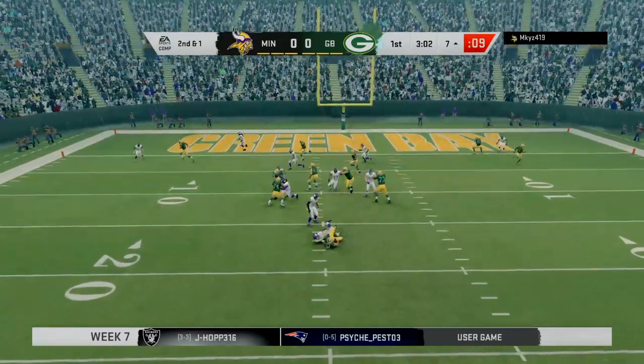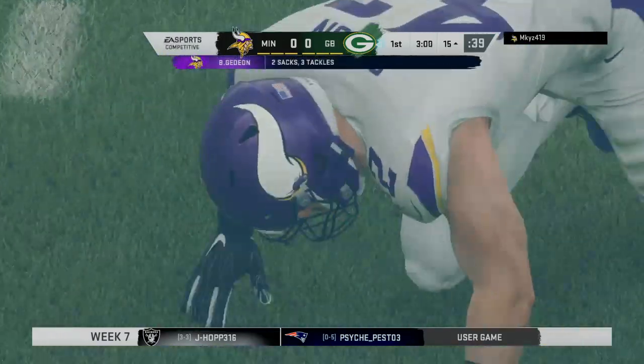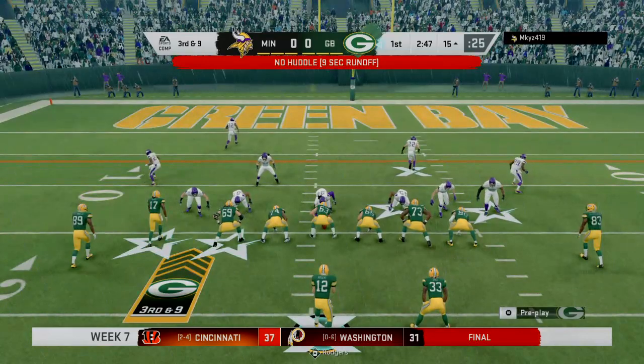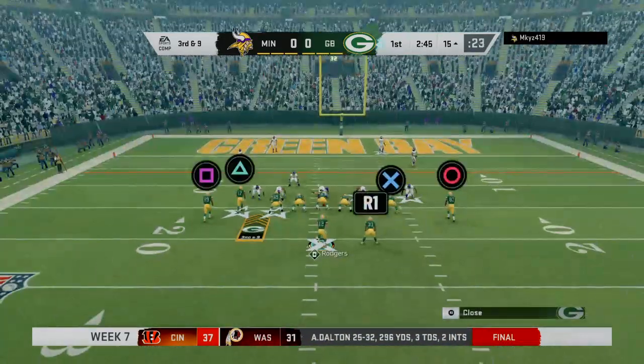Now Rodgers. The Vikings after him, and they get there for the sack. Ben Gideon able to get in there for his 2nd sack of the afternoon.